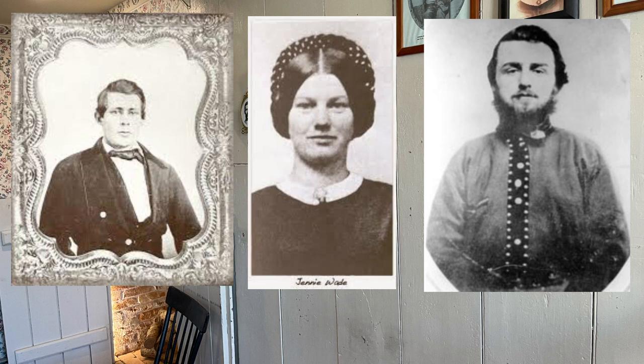And Wesley Culp, unfortunately, was also killed, but killed at Culp's Hill in Gettysburg. And then Jack Skelly died on July the 12th. And I don't believe he ever received word of Jenny's death before he died, but he is actually buried next to Jenny, as we saw earlier in the video, in Evergreen Cemetery.